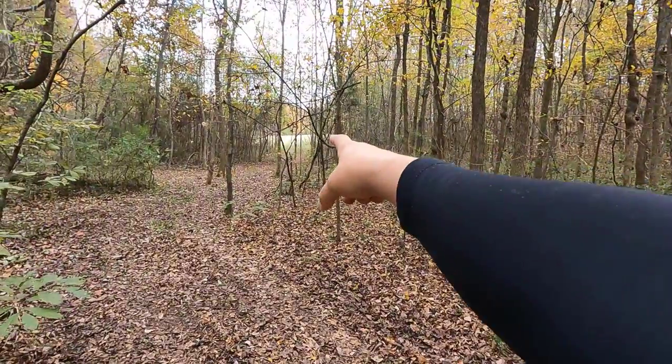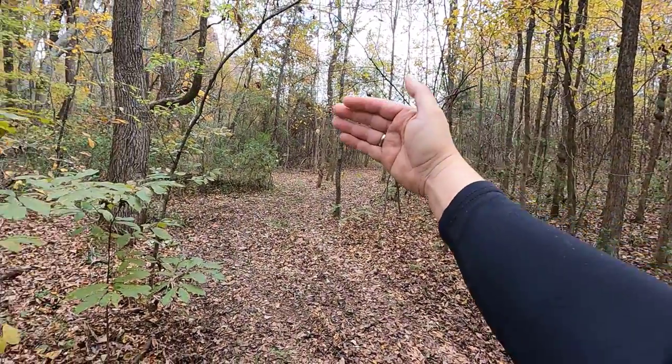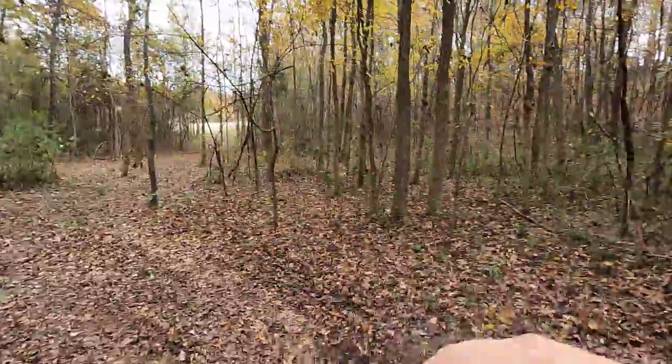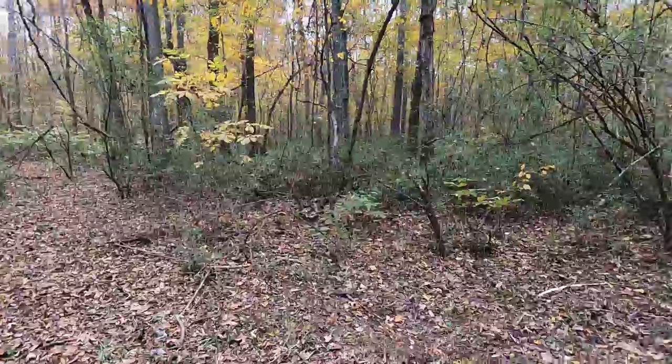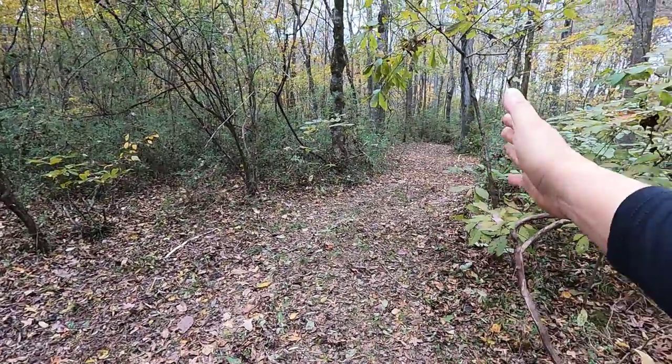All right, so I was just going to show you, this is where we enter the trails, right here. The one I just showed you goes out that way. And then I have a trail going out that way that I've not completed yet. We've also got them on the other side of the property. And this one I'm going to show you right now.